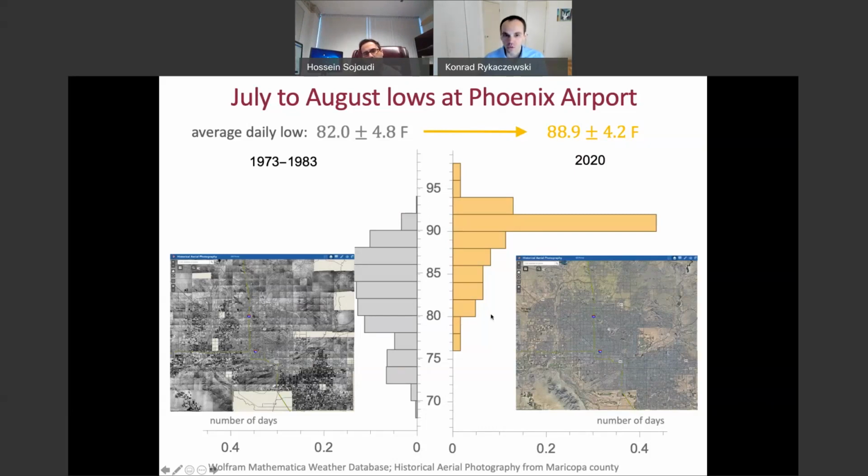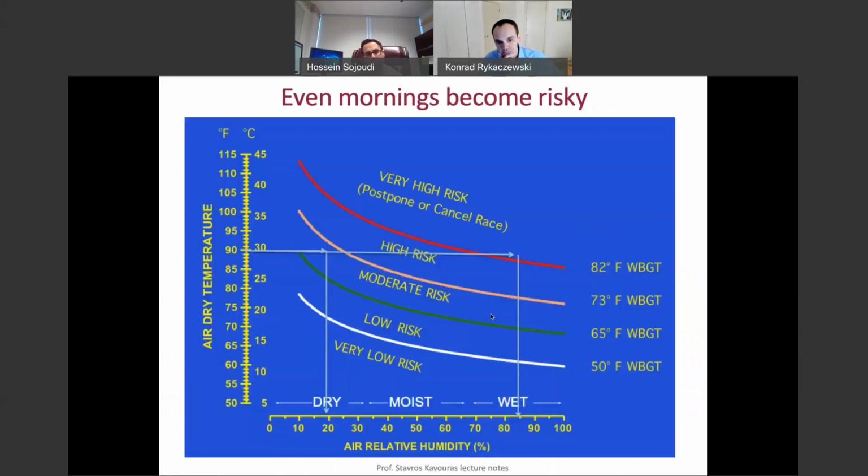What is worrying, I would say, and is really worrying for me, is that if you look at different indices for when you have high risk of heat illness, this is the wet bulb globe temperature index. This is borrowed from my friend's lecture specifically on athletic events. When should you cancel it? So obviously, the drier you are, the better it is. But even if you look at dry conditions, 10 to 20% humidity that you have in Phoenix, you start seeing that at 90 degrees, you're at moderate risk. And when you jump over to 95 degrees, you're already at very high risk.